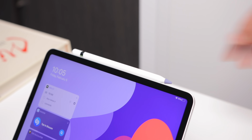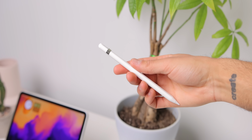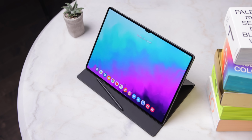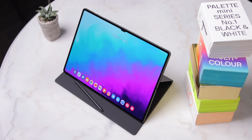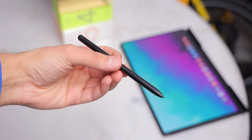So the Apple Pencil, besides maybe having an optional rubber tip option besides the hard plastic, is pretty much a great stylus for the iPad. But also, I think they should just include it in the box with no extra cost. The whole Galaxy Tab S8 series comes with the pen in the box, and those tablets are all basically the exact same price as the iPad Pro, but they include the pen.